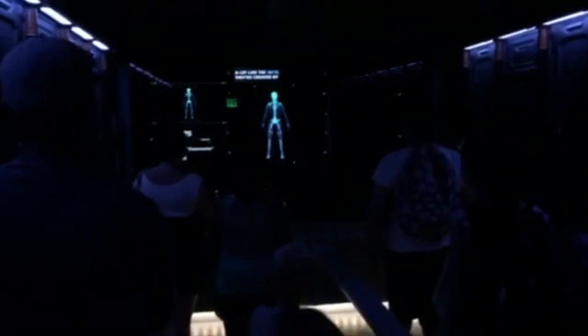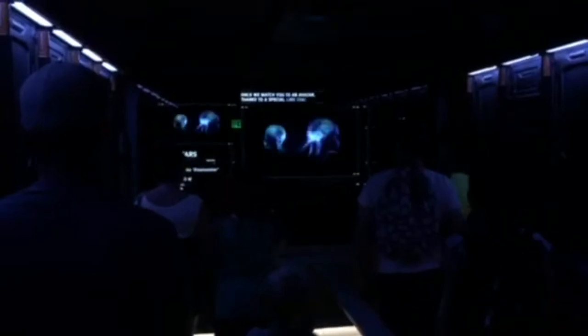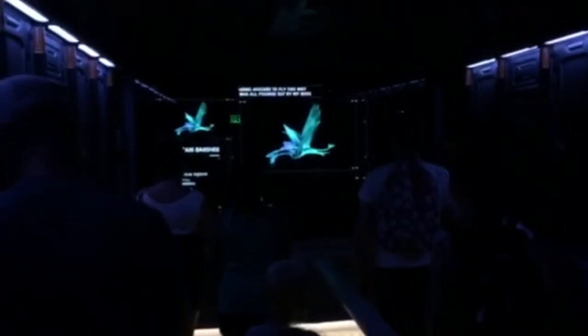Like I said before, you're going to be matched to these things called avatars, which look a lot like the Navi. They're created by blending human DNA and Navi DNA. Once we match you to an avatar, thanks to a special link chair, your mind will be able to control that avatar. Using avatars to fly this way was all figured out by my boss, Dr. Jackie Ogden. She leads our science team, which is part of the Pandora Conservation Initiative, and we're here in the Valley of Mo'ara studying banshees and their environment.